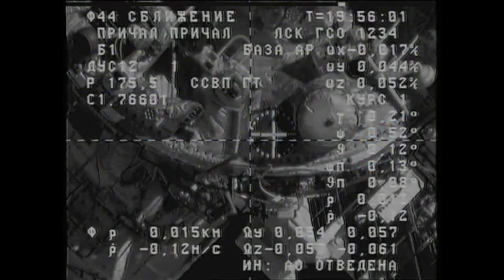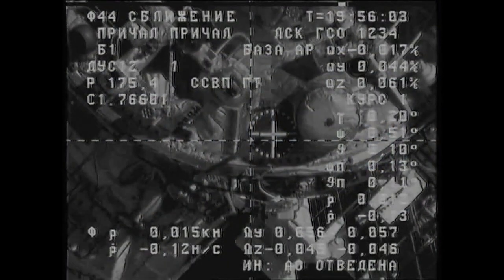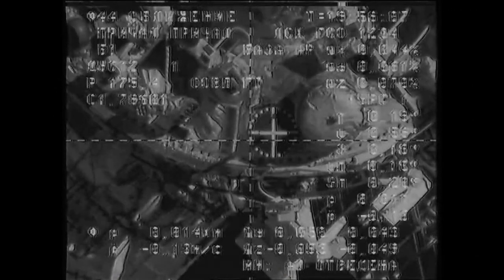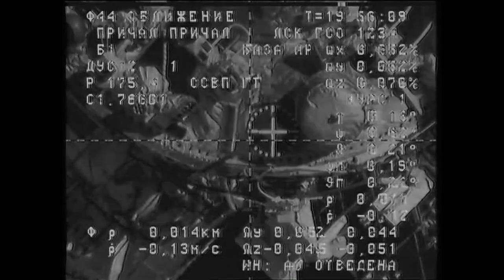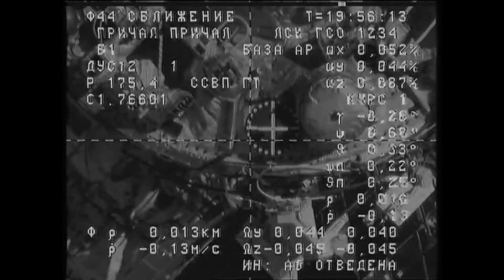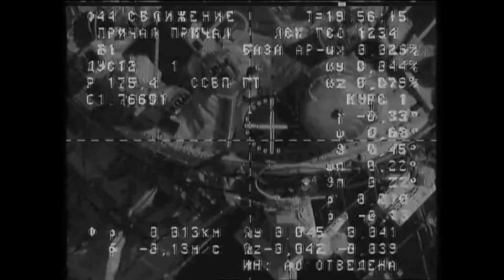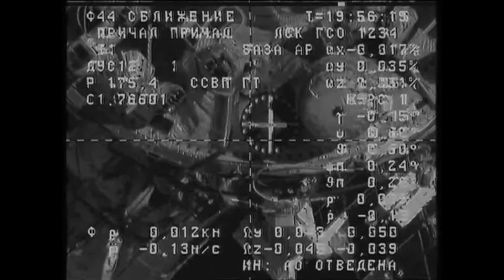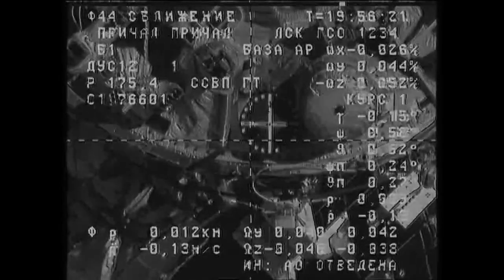Range 8 meters. The image is clear. The image is kind of jittery, but we're still watching and we see everything clearly. Good. Copy, and we're watching the same video here. Excellent, Alexander.